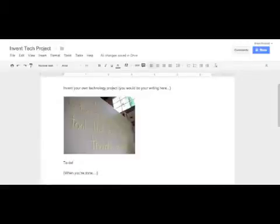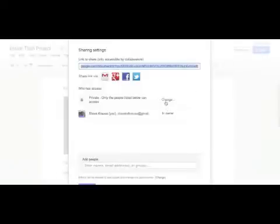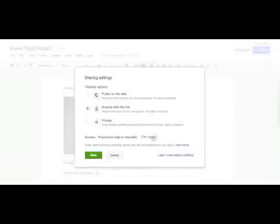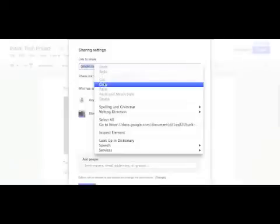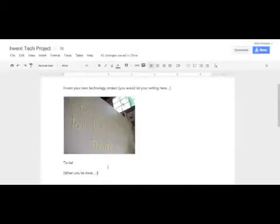Now when it comes to sharing the document, here are the steps for that. First, click where it says share, and this will bring up this menu, and right now it's set to private. Change that to anyone with a link, and also change the can view to can comment. This is critical if you want other people to make comments on this. Now that link right there is the link that you're going to share. You're going to copy that, and then paste it into EMU Online in the section for the Dropbox.